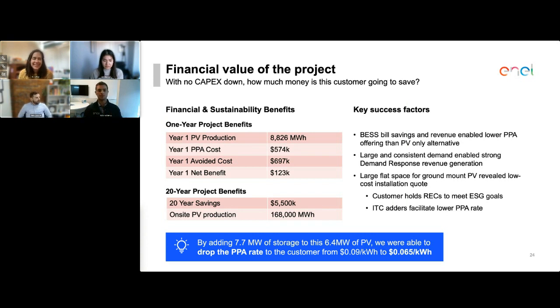Just to wrap up this case study here, what does all this mean from a dollar standpoint, effectively? So we can highlight year one benefits for the customer. You're getting that 8.8 gigawatt hours of on-site clean electricity. You're paying the developer $570K, so that's the cost of the PPA at that 6.5 cents, but you're saving $700K on what you otherwise would be paying your supplier and AEP, the utility. So that's where the savings of $123,000 really reveal themselves in year one.